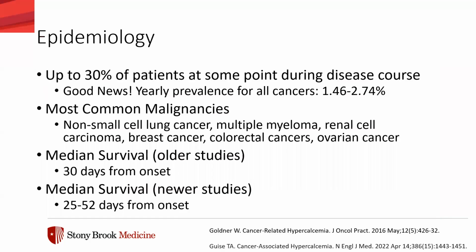The first oncologic emergency that we're going to talk about today is hypercalcemia of malignancy, which is actually the most common cause of hypercalcemia in the inpatient setting. First, the epidemiology. Up to 30% of patients at some point during their disease course will develop hypercalcemia of malignancy. But there is some good news. The yearly prevalence for all cancers is fairly low. That's really due to the prophylactic use of giving patients with bone metastases bisphosphonates or denosumab.